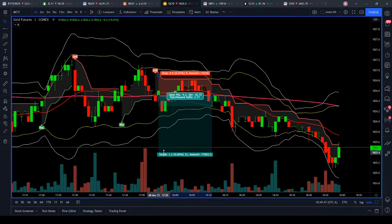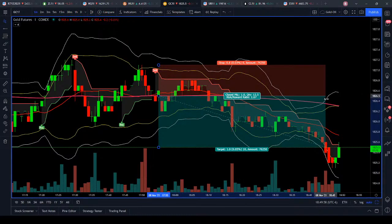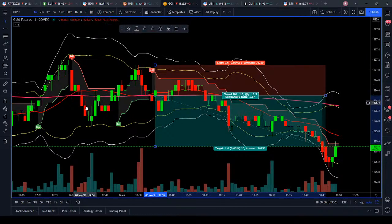It looks like tonight's the night we need to take some smaller profit targets, maybe a 10 to 5, which would work there. None of that would even work back here.